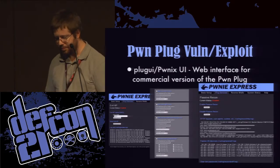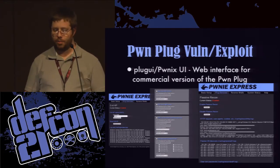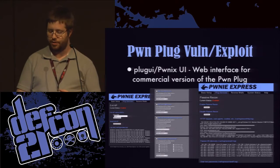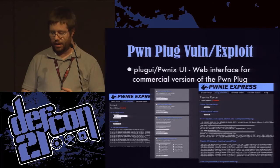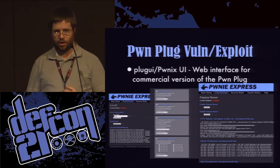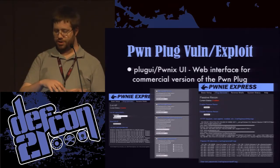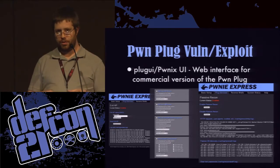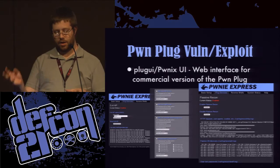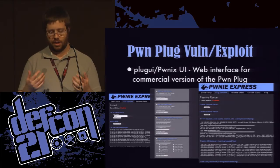Cool stuff. Now we're going to get into attacking these things. We're going to put our black hat back firmly on, and we're going to attack some penetration testers. The particular exploit that we're dealing with here is in the Pwn Plug user interface. So congratulations for those of you who bought a Sheeva plug and put the community version, the free version of the Pwn Plug firmware on it. You're not vulnerable to this. This is only in the web-based interface that's on the commercial versions that they sell to you.